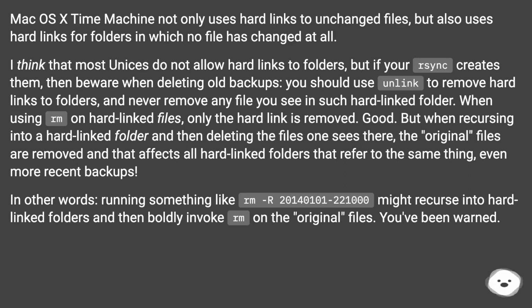In other words, running something like rm -r 20140101 to 2210000 might recurse into hard linked folders and then boldly invoke rm on the original files. You've been warned.